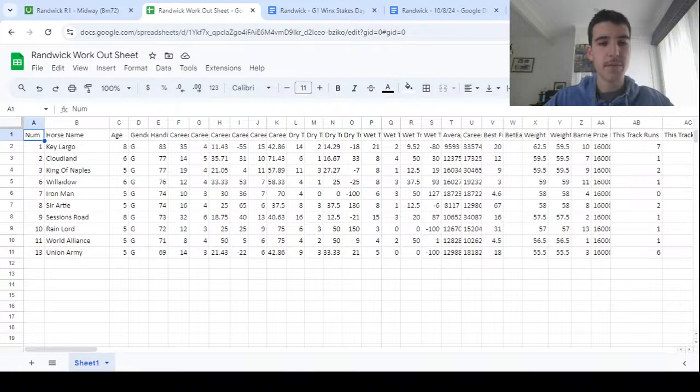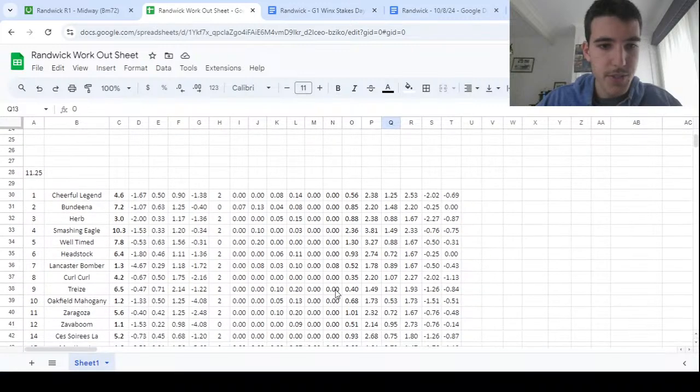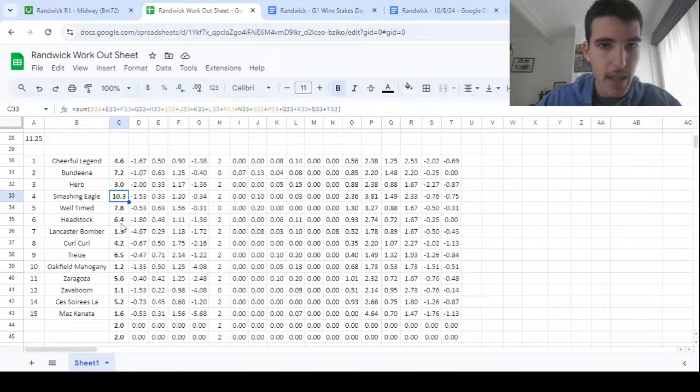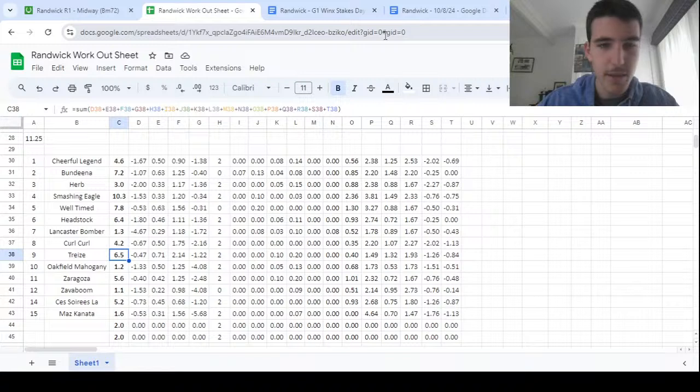Takes a while to load because there's so many numbers. Alright, so as we scroll down, there's all the numbers that get added up to make this number, and it looks like on top is going to be Smashing Eagle. Smashing Eagle on top. Now I have to see what all these horses are paying. It's going to be Smashing Eagle ahead of Well Timed, then Bundina, and Just Trees. Trees, I'm not sure. Maybe just Trees. I'll just stick with that.